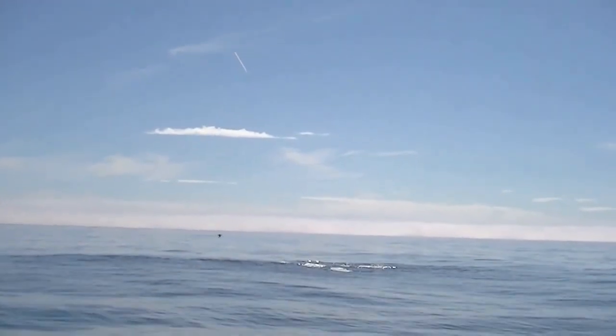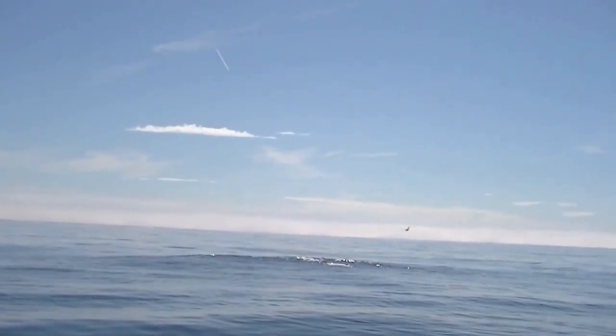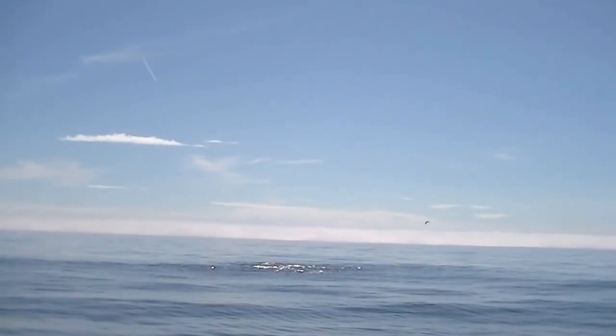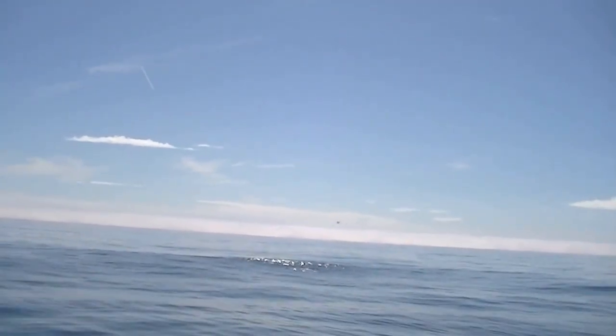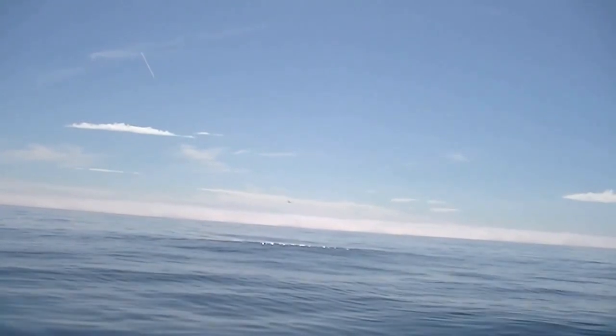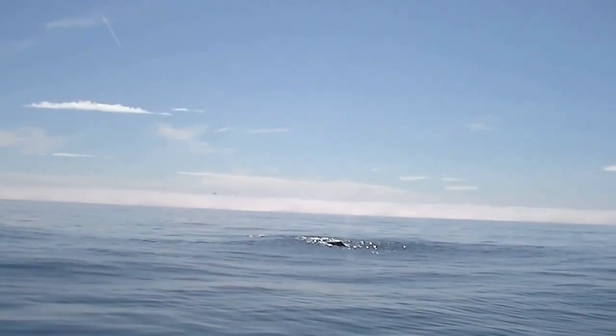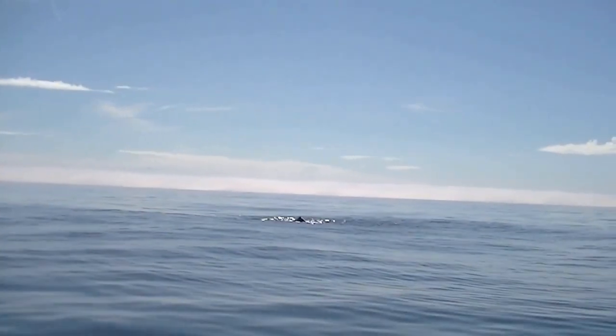Hey, there's a lot of dolphins out towards 1 o'clock. That's cool. It's hanging with the dolphins. Whale coming up again. We're getting close to the next one.